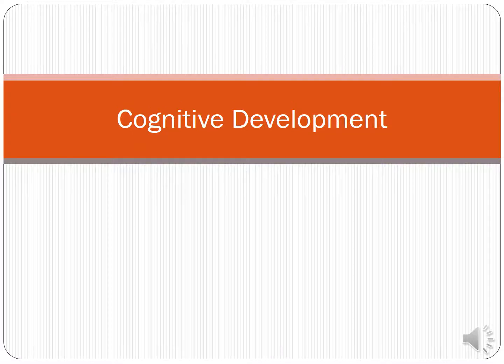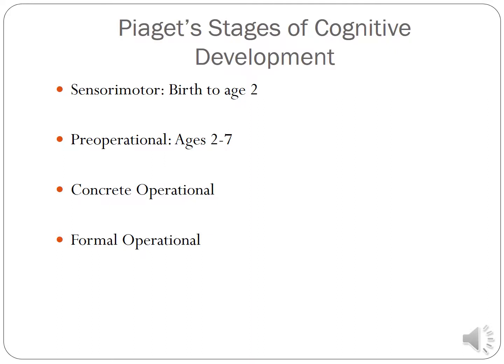Hi, so this is our PowerPoint on cognitive development in early intervention. We're going to start by talking a little bit about Piaget's stages of cognitive development.